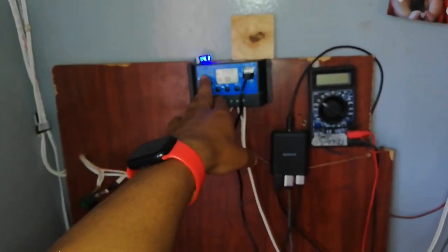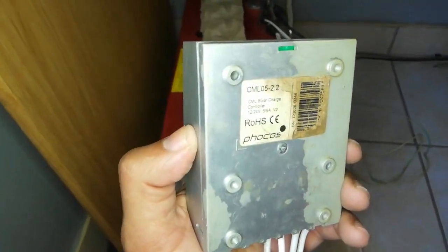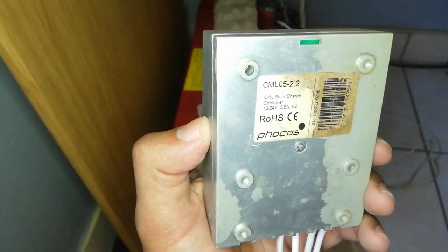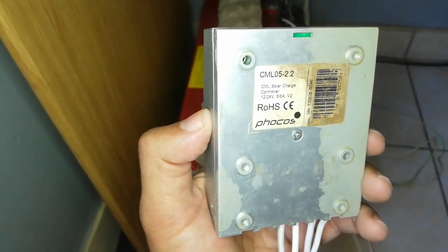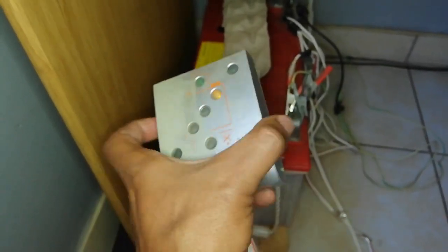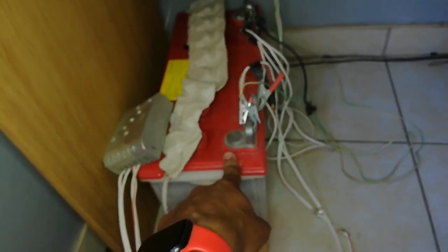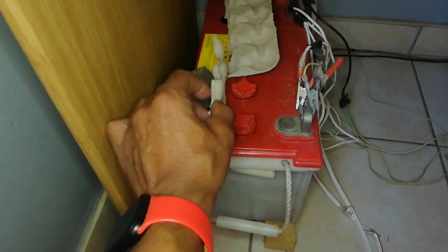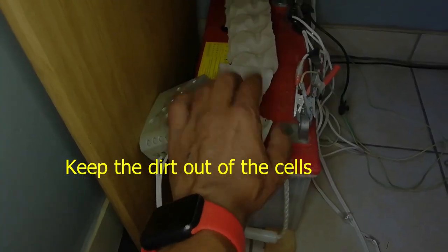This is responsible for the sun setting in the west. And then we have here the 5-amp solar charge controller. It's a 12-volt, 24-volt solar charge controller. It's responsible for dealing with the 30-watt solar panel. And then we have the 105-amp deep cycle battery right there. I keep these air cartons over the cells, over the caps. This is to ensure that dust will have a hard time getting in.